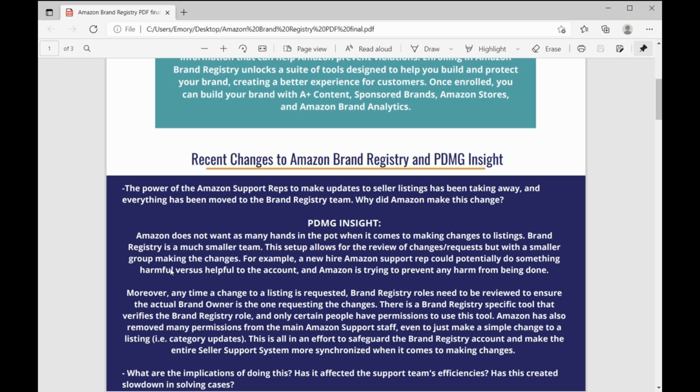And you guys might be wondering, why did Amazon do this? Why did they make this change and pull the power away from the support reps? So our insight is that Amazon does not want as many hands in the pot when it comes to making changes to listings. Brand Registry is a much smaller team compared to all of the Amazon support reps. So ideally, this setup allows for the reviews and changes of requests to a product, but with an actual smaller group being the one to make those changes.